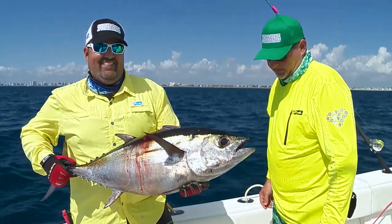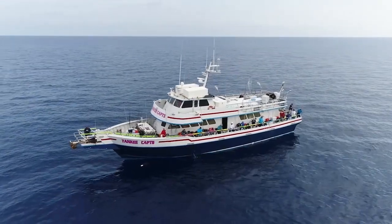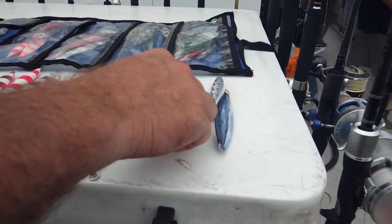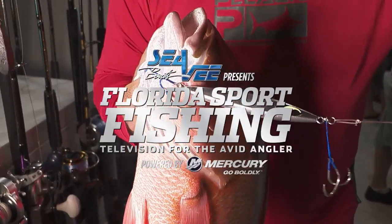Oh, yeah. On this episode of Florida Sport Fishing, we're on board the legendary Yankee Captains. What's different about this year is we're really focused on slow pitch jigging. Nice.